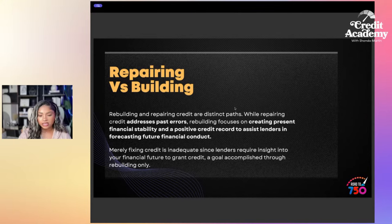all they're concerned with is how do I get this collection deleted? How do I get this charge-off deleted? How do I address these late payments? Oh my goodness, these student loans are da da da da da. And what you don't realize is, even in, let's say, the best case scenario, you get every single derogatory account or every single negative account on your credit report deleted, removed, whatever, you still have to build credit. Having no negative accounts, no derogatory accounts, is not synonymous with having good credit. And most people get that part confused.